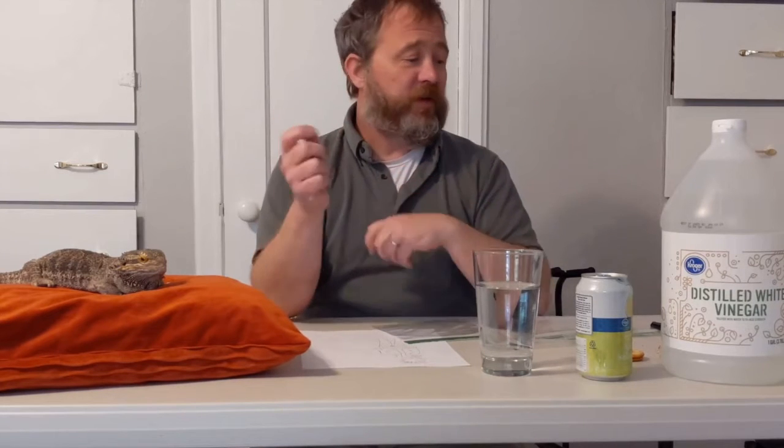What tool would you use to break this down into smaller bits? And how much would you want to break it down? Then we can test the different liquids to see what happens, how much it breaks down, and how long it takes to break down. What I would say is get a piece of paper and make some observations.